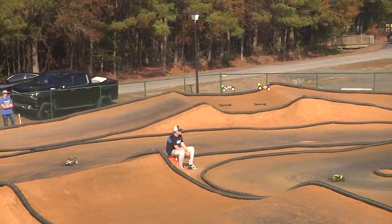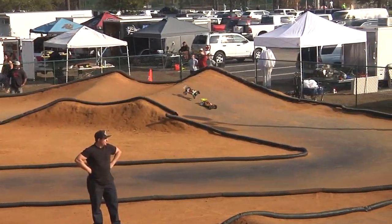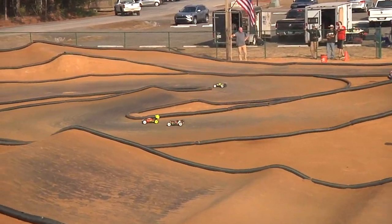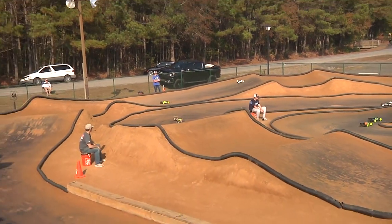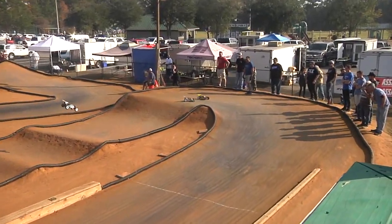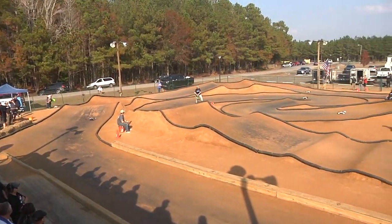Tyler Jones, dominating run here at Pro Nitro Buggy of the 20th annual Fall Brawl. He is currently 2 laps up on the field. Austin Woodyard, great run in the number 2 spot. He is currently 14 seconds up on Griffin Hanna. Griffin Hanna has not done main calls for a whole year since Fall Brawl last year and finds himself on the podium here in Pro Nitro Buggy.